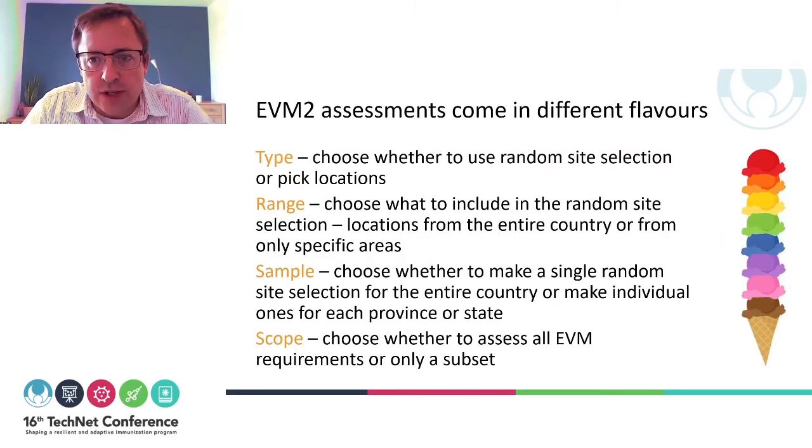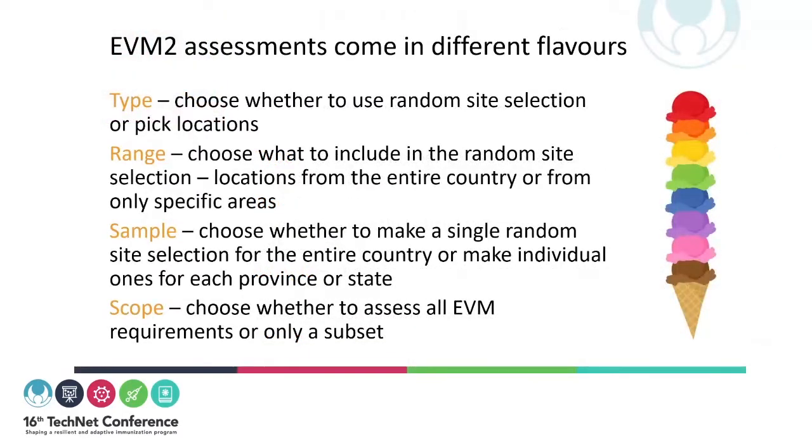In the video you saw, these were described or shown visually as different shapes of cookies. I use the example here of flavors of ice cream, because the different flavors you can choose for EVM rest upon four levers. The first is type.